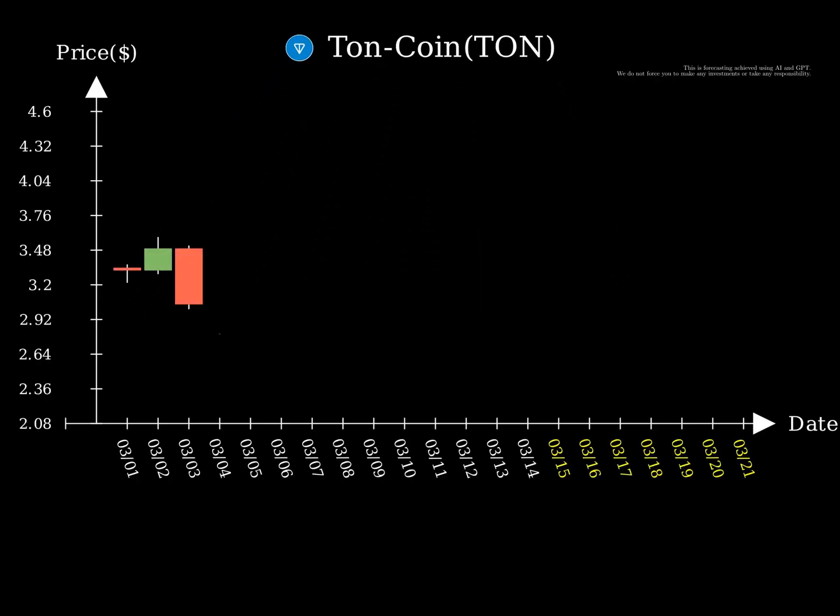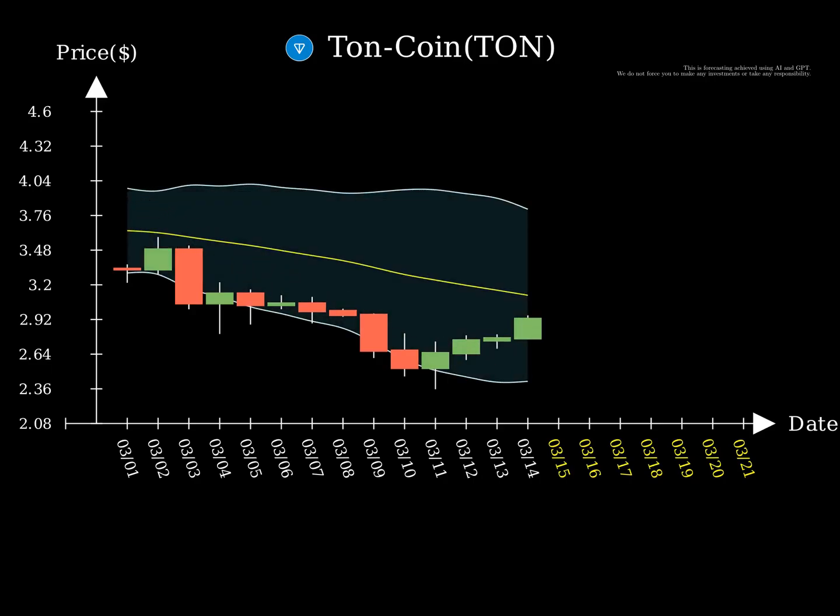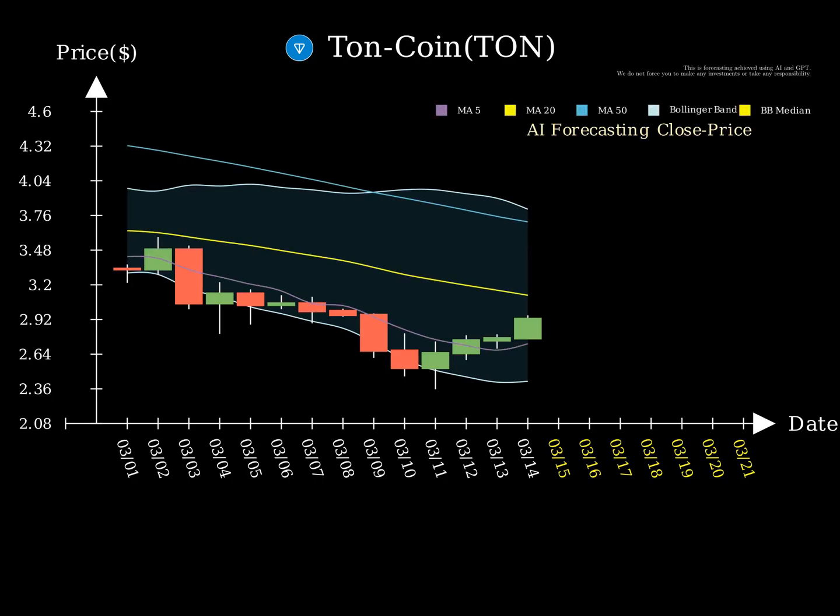Based on the provided data, Toncoin appears to be in a downtrend. The historical price data shows a consistent decline, with the price closing below the previous day's close on several occasions. The forecast data also indicates a continuation of this downtrend. Therefore, a bearish strategy is recommended. A good entry point would be at the current price of 2.92, with a stop-loss order placed at 3.00 to limit potential losses. The target price could be set at 2.53, the identified support level.